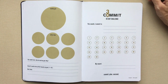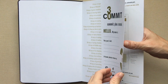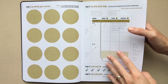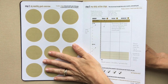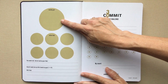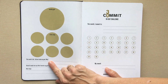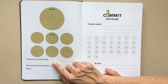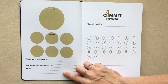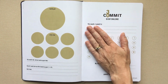So your 2-page goal spread is taking your monthly goal, which would have been on your circle back here. So that monthly goal would have been what you chose right here because there are 12 months, 12 circles here. But like I said, I wouldn't come up with mine all at once. That's just me. I would do it month by month and fill it in there. You're going to choose a monthly goal and then you're going to have action steps. What are you going to do to get there? And then you're going to evaluate. This month I did or did not reach my goal and why. Overall, I would rate my effort towards my goal on a 1 to 10 scale. And what are my next steps then? What do you want to take, whether you reached it or not? I really like this page.